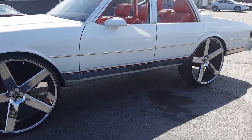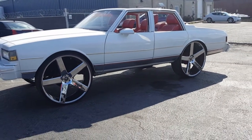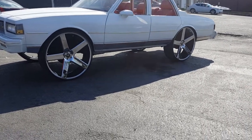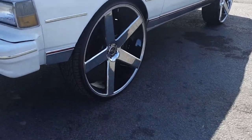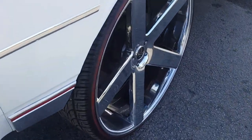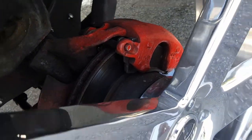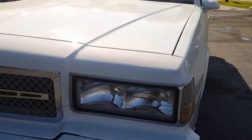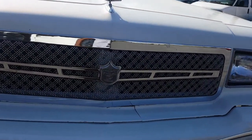Now you know everybody liked a box Chevy squatting, and this one's got the ultimate squat on it, as you can see in the rear. Disc brakes up front, red calipers. Oh, we like our Tierra grills in Chicago.